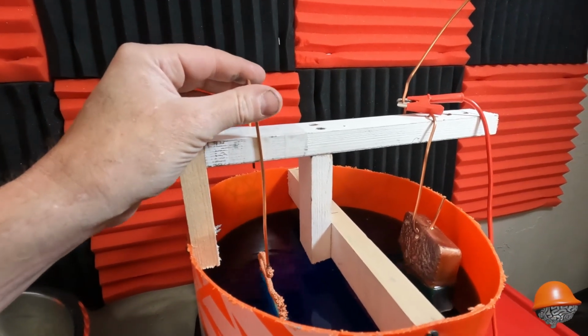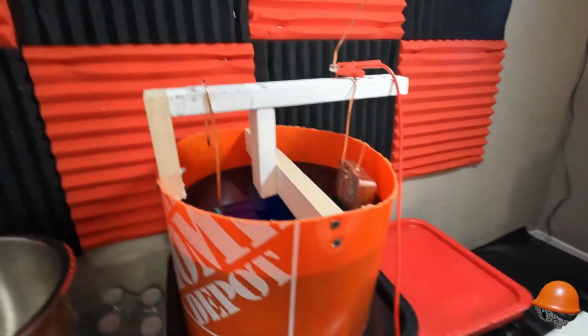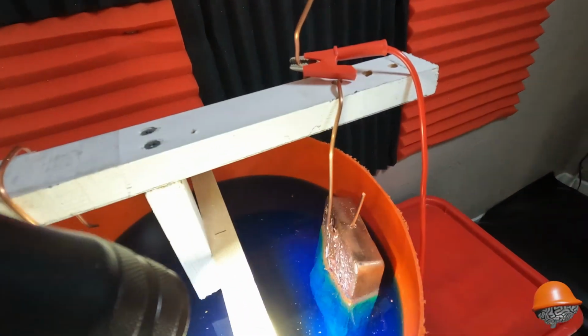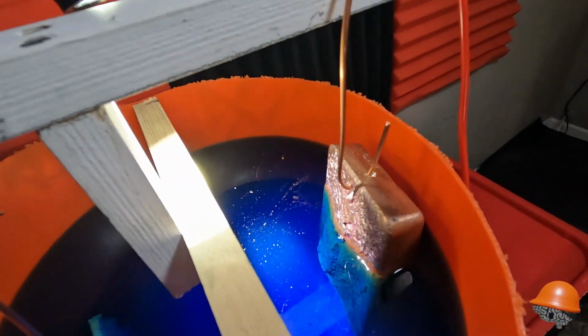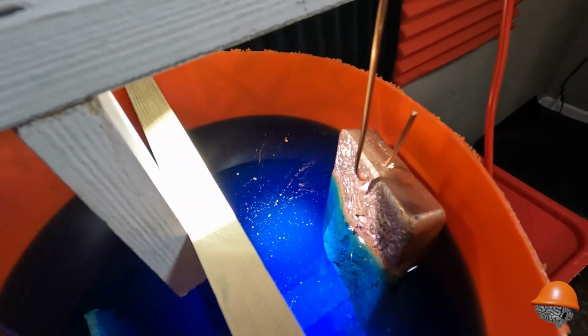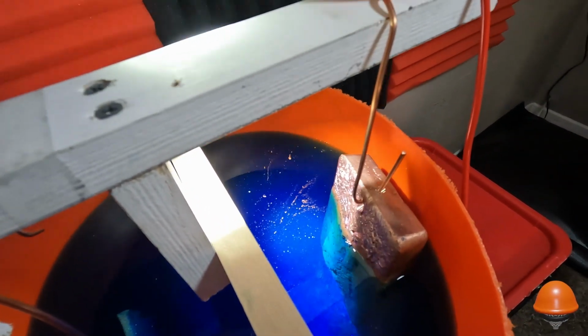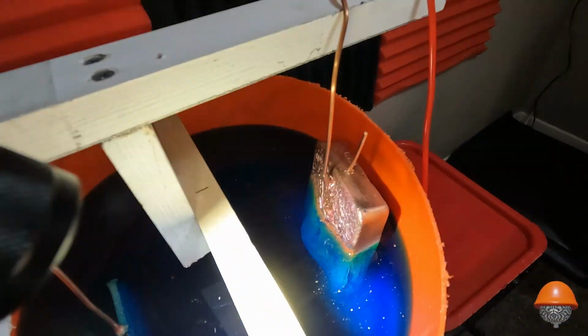Yeah, I had to fish all the crystals out of the bottom, because if you look on this side, I don't know if you guys are gonna be able to see this, but there's a bunch of debris underneath the copper bar at the bottom, so it is dissolving. And it's just flaking off.